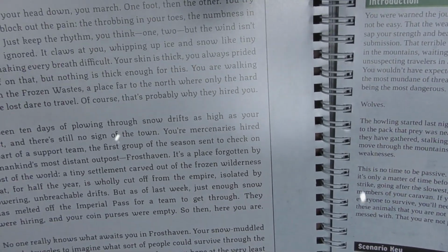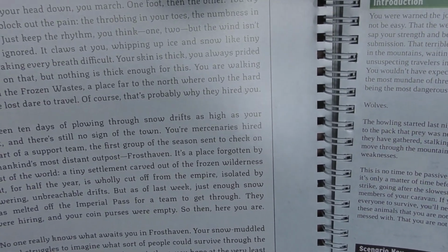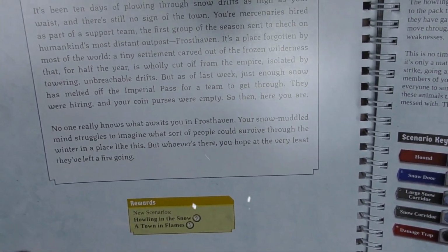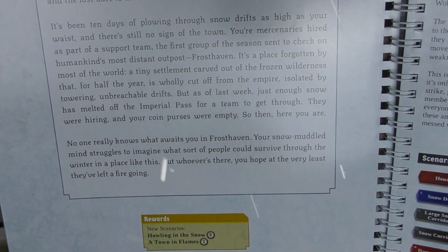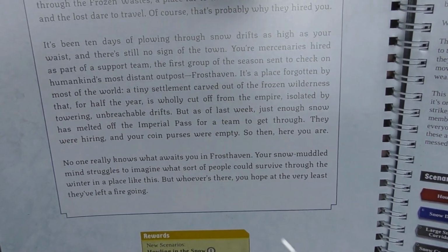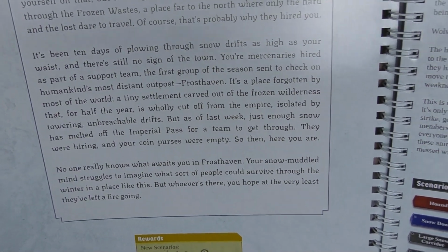No one really knows what awaits you in Frosthaven. Your snow-muddled mind struggles to imagine what sort of people could survive through the winter in a place like this, but whoever's there, you hope at the very least they've left a fire going.